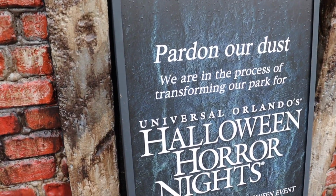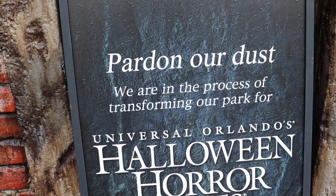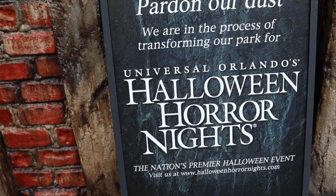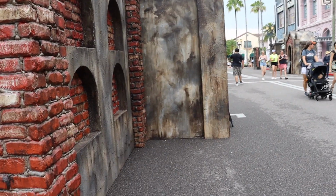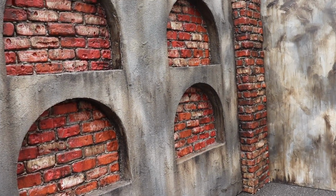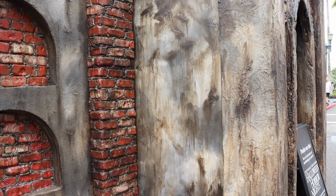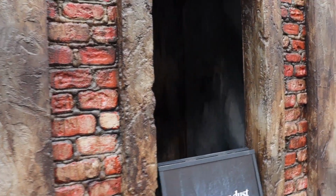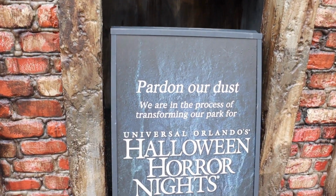We'll see. But as you guys can see here, pardon our dust, we're in the process of transforming our park for Halloween Horror Nights. And now here on the opposite end of the street, we can see that they have one that mirrors the exact thing that is on the opposite side. So pretty cool. Like I said, these look like catacombs, so we'll see what happens. And then this sign, of course, does the same exact thing.